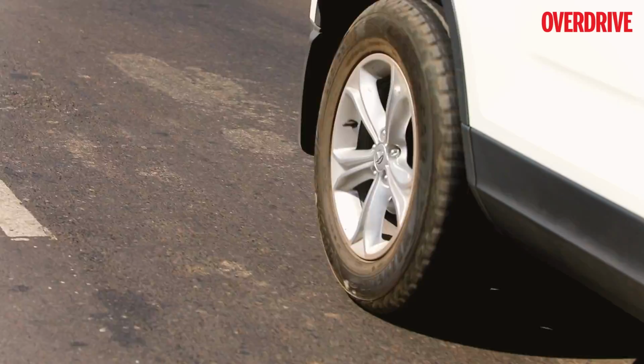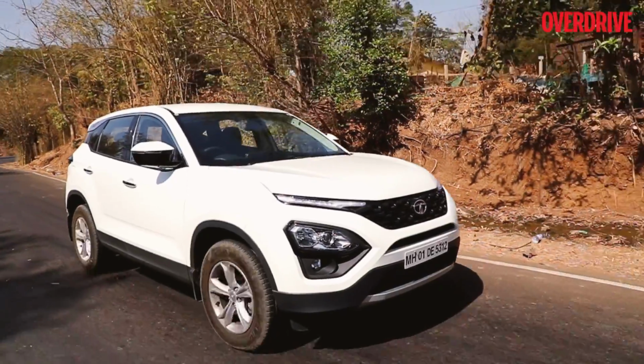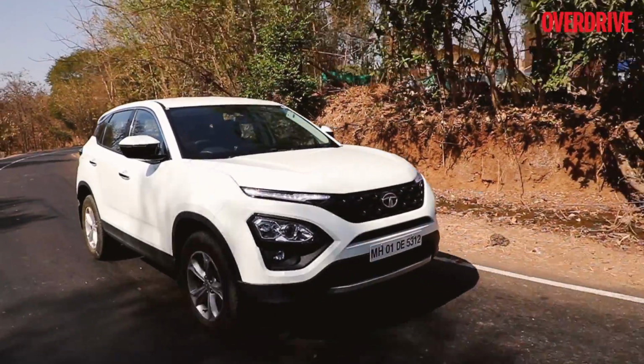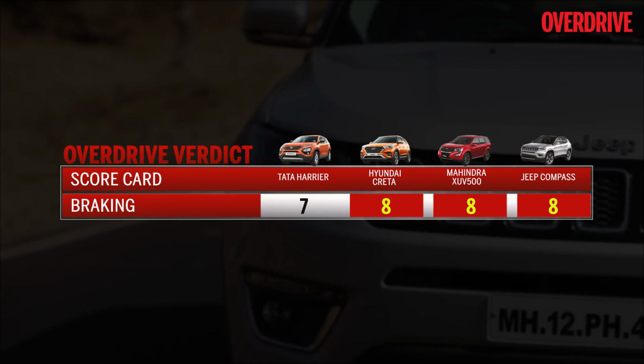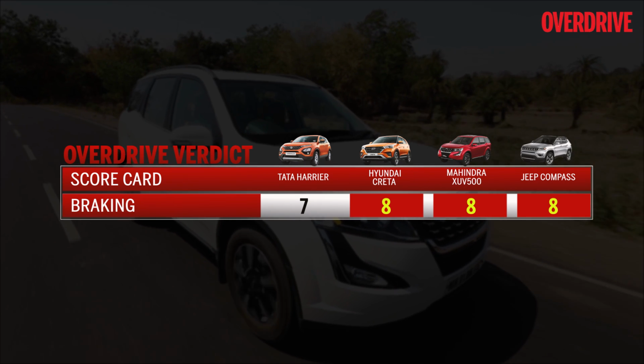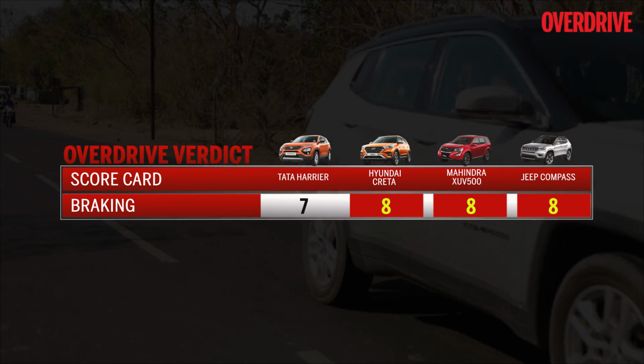The Harrier didn't quite impress us with the braking, not only because of the significantly longer braking distance, but also because of an inconsistent brake pedal feel. The Creta, XUV500 and the Compass are closely matched on their braking manners, but it's the Compass that has the most progressive brake pedal feel.